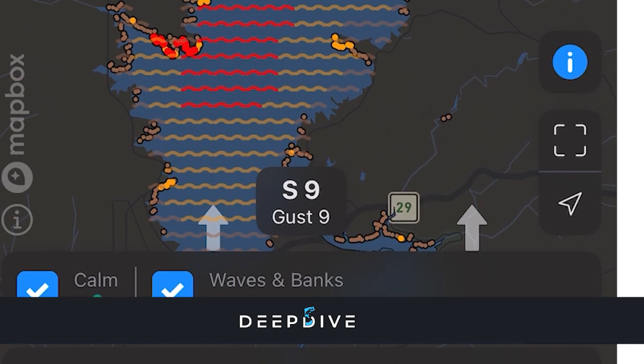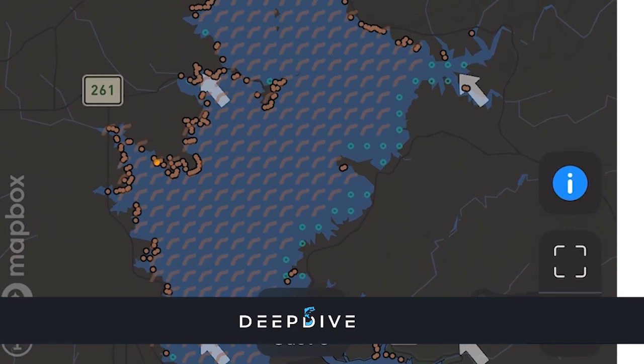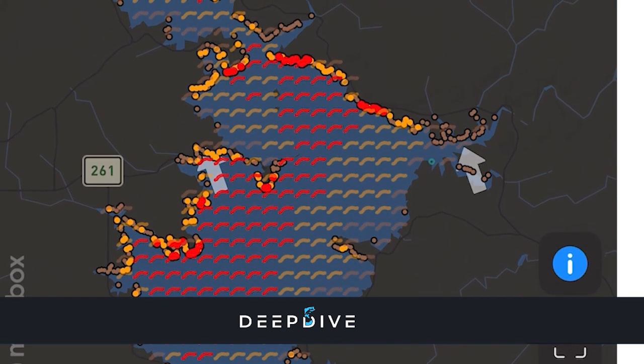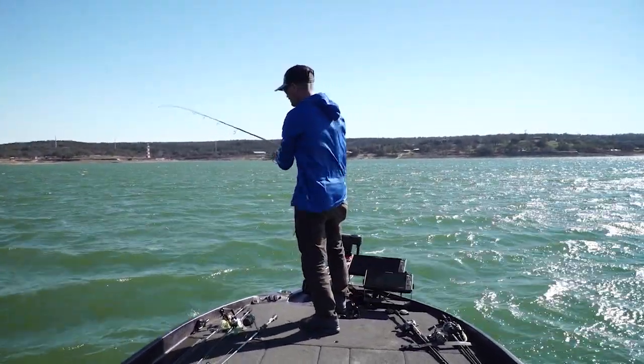When you click on the wind effects portion, it shows you the direction of the wind that they're expecting today, how it's gonna change, and how high the wind is gonna get. And on this lake, it can get big in a hurry. Anytime you come to South Texas, the wind is an issue, so you have to pay attention to it to make sure you're safe. We got a really hard wind. The good thing is it's gonna be coming across the lake and not down the middle of it.